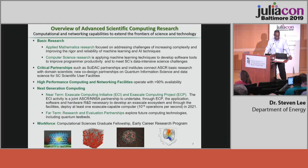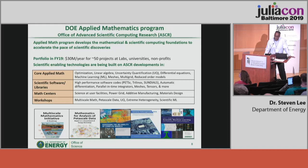So a little bit more detail about the applied math program. It's about doing the math. So that means developing the mathematical and scientific computing foundations to accelerate the pace of science. It's about a $30 million a year program. We have about 50 projects across labs and universities, and we support nonprofits like SIAM for hosting workshops and other organizations.